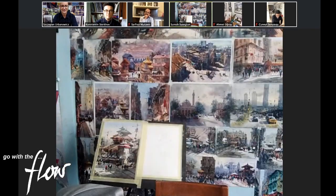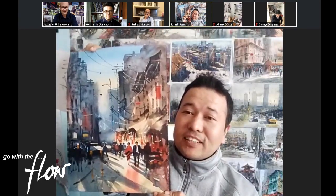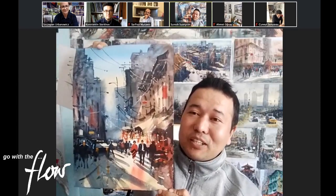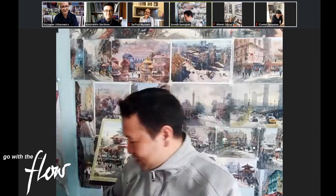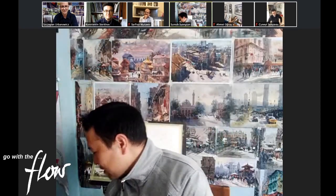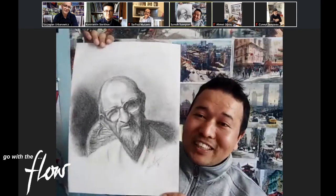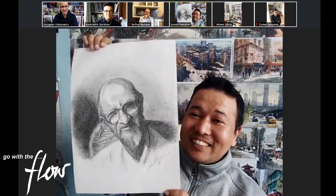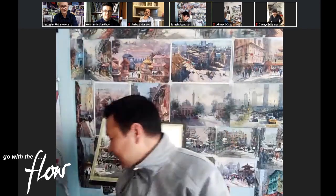And another painting I've done. This is the old street of Kathmandu. This kind of old street is still here in Kathmandu. Very beautiful light. Wow. Sometimes I like to draw a portrait in charcoal. This is this drawing. I'll show my work.